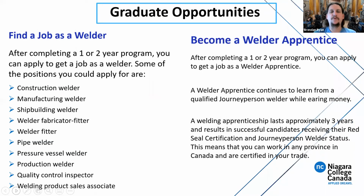Graduate opportunities. What happens when you leave the program, either a 1-year or a 2-year program? So you can find a job as a welder. Welding is a voluntary trade, so you don't necessarily have to have your red seal. You can become a welder and do a variety of different techniques. So you can be a construction welder, manufacturer welder, shipbuilding is a big industry as well, pipe welding, pressure vessels.